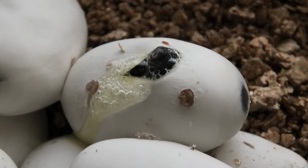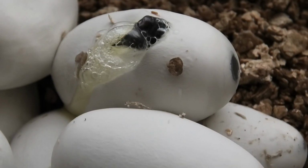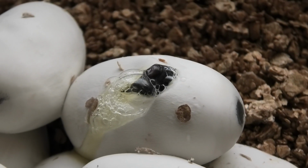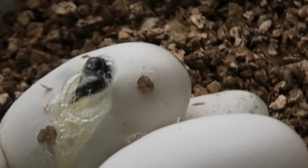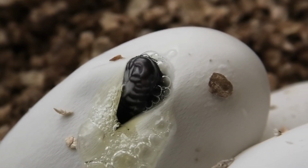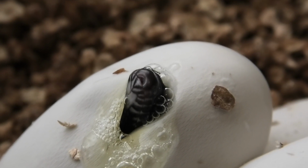I'm actually so happy I've captured this moment. Like literally my very first snake egg. That is my own snake and not somebody else's project. Look at that little head coming out. That's so cool. Look at that little chin. He's got a little white chin. That's so cute. That is so cool.